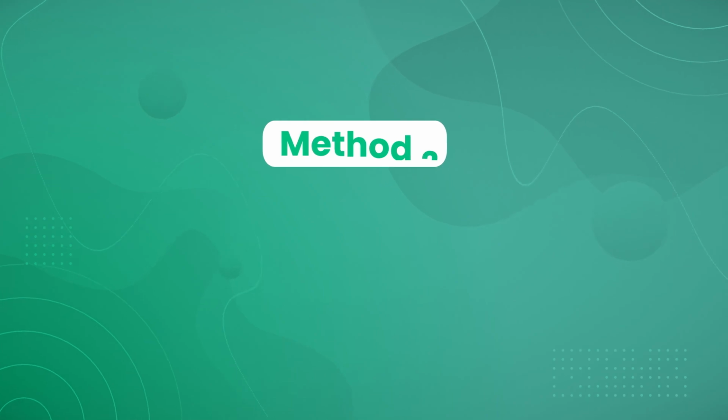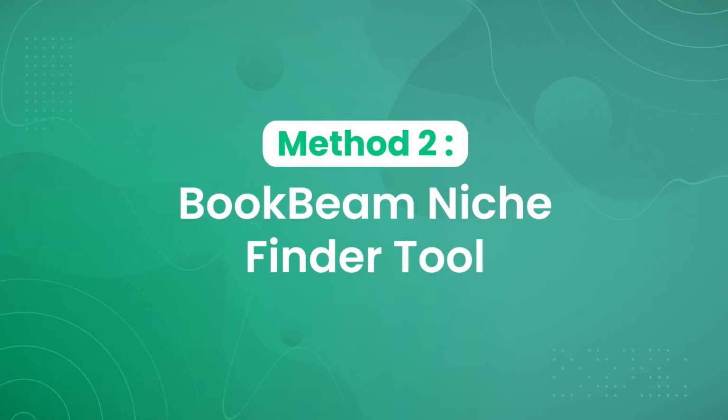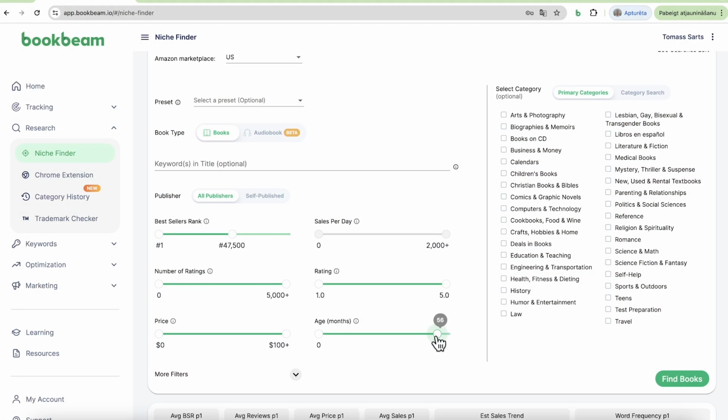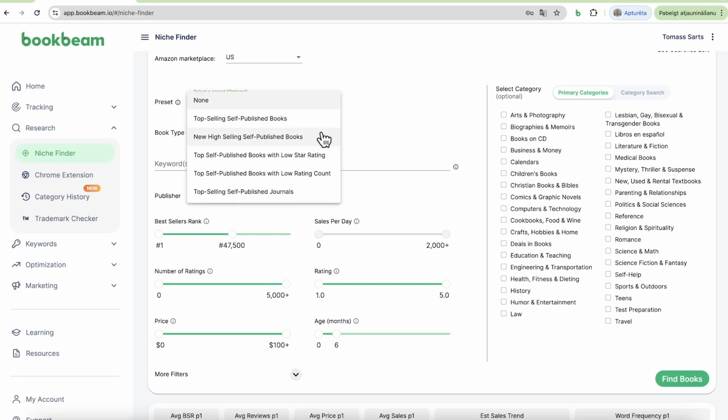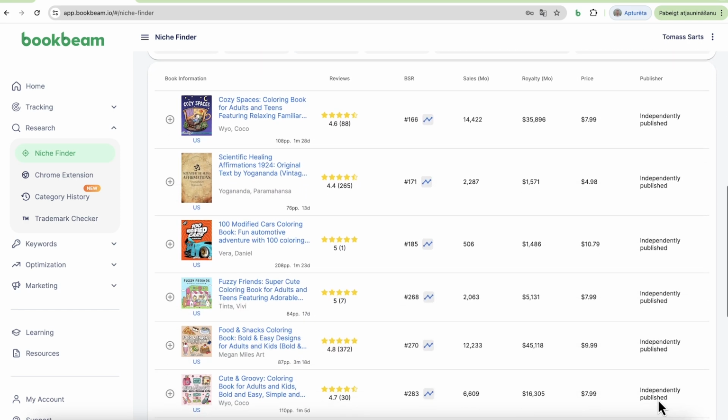Method number 2 is a personal favorite of mine, and it is using the BookBeam niche finder tool. It's a really powerful tool that allows you to sort through and filter through millions and millions of books that are out there on Amazon, and you can filter them based on criteria like sales information, like BSR. So for example, you can ask it to show you the top-selling self-published books. You can ask it to show you the recently published top-selling self-published books, so books that were just published and are selling very well. So you can really see what's happening in the market.